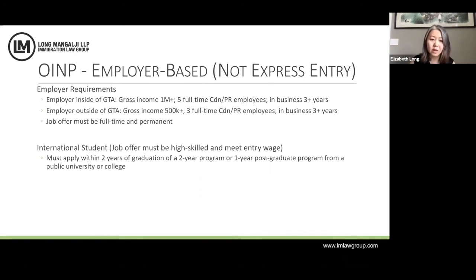So essentially, right now we don't know if this program is going to reopen or not. It could be a little bit difficult to get a spot under this program. This is something that we need to take a closer look at.